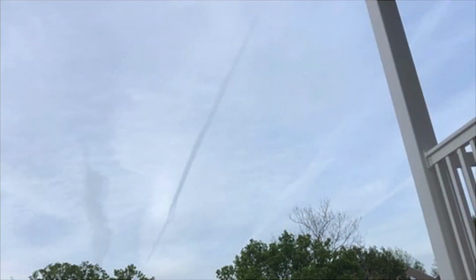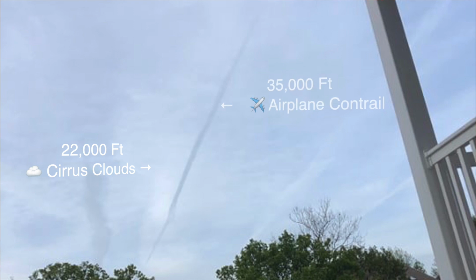But in normal cases, flights are much higher. So here we have a cirrus cloud deck that was around 22,000 feet and a commercial flight at around 35,000 feet. That is above the layer of cirrus. The contrail was in a layer that allowed the exhaust from that plane to condense into a cloud.